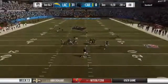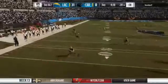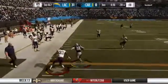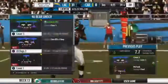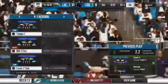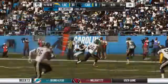This is Newton off the play fake to McCaffrey. He'll drop it off to McCaffrey, and he gets this up to the 34 out of bounds there. It's a pickup of 6 and good enough to move the chains.